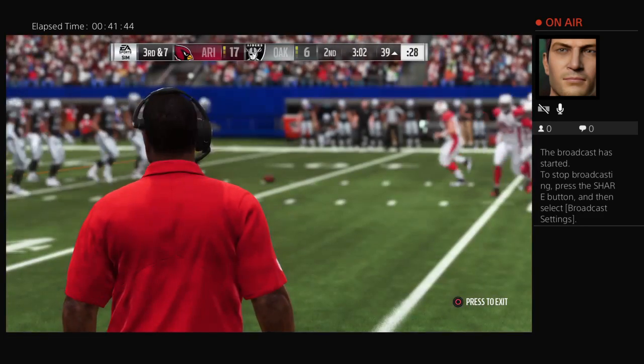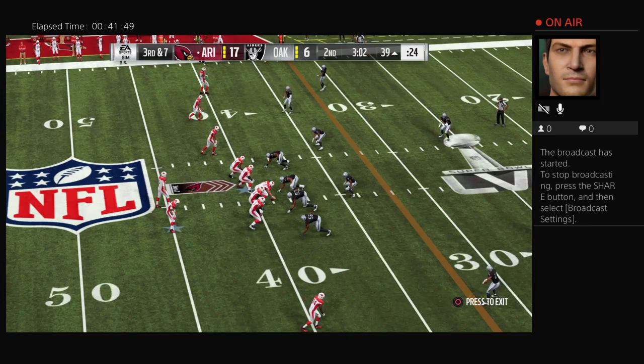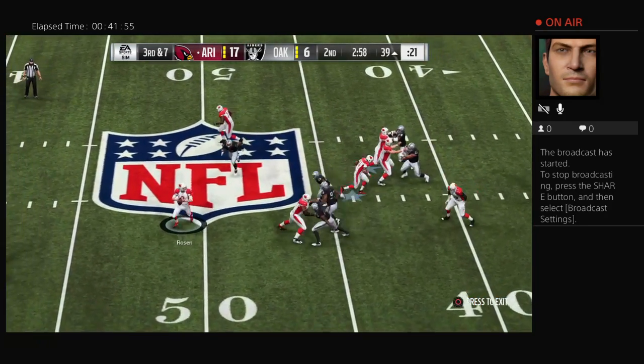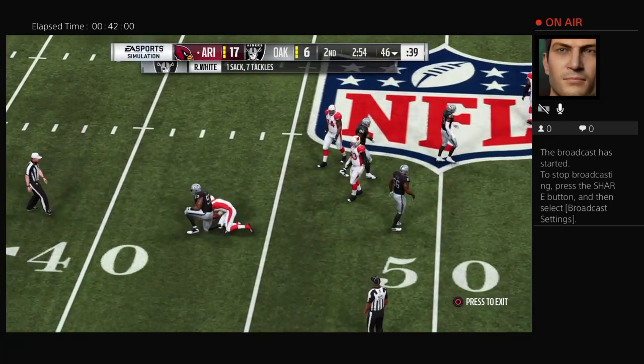The Cardinals on 3rd down. They've only converted once in 4 tries. This is 3rd and 7. Set. 3-19. From the shotgun, it's Rosen. And a big loss here as he's taken down.